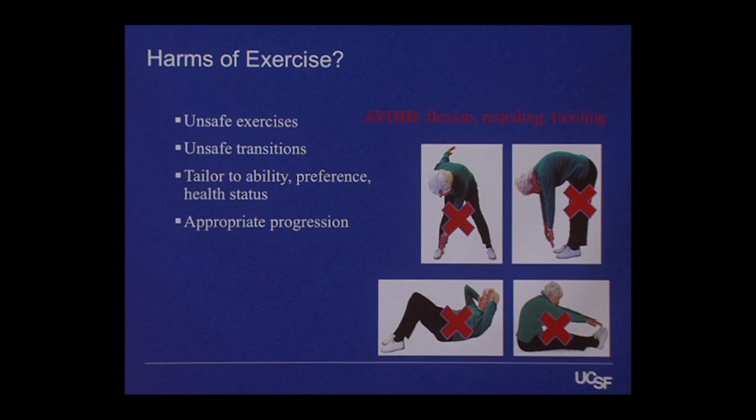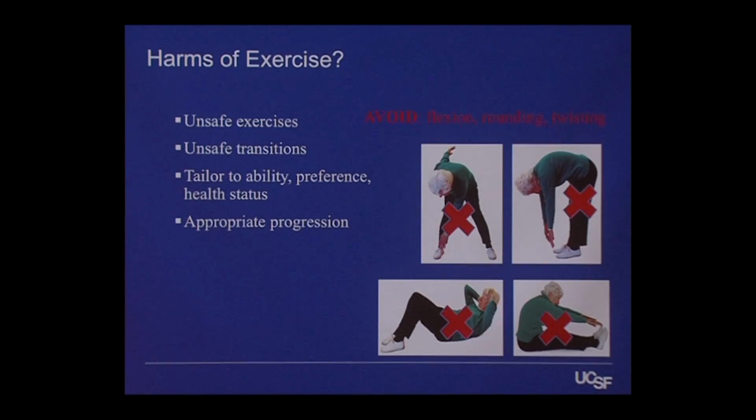So are there harms of exercise? Yes, there's unsafe exercises, and many of those are exercises that increase flexion, rounding, twisting. Also abdominal exercises. This type of abdominal exercise increases the flexion, the compression on the vertebrae, and should be avoided. There's lots of good ways to strengthen the abdominal muscles, keeping the spine protected and using the legs as weights rather than bending the spine and increasing the flexion of the spine. Many people get injured during unsafe transitions. So you go to exercise class, you're lying on the floor, you go to get up and you twist yourself into a pretzel and you hurt your back. So learning how to roll and keep your spine safe.